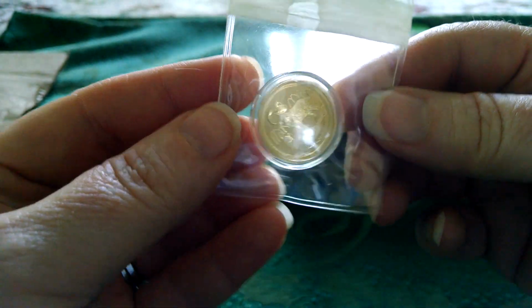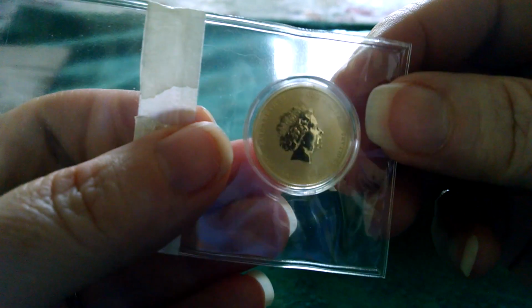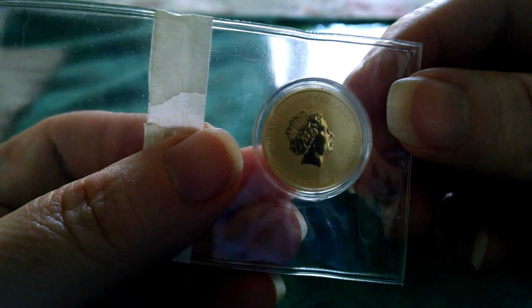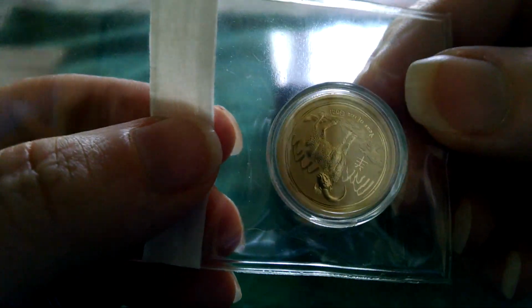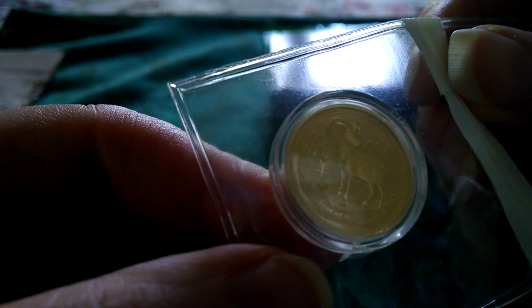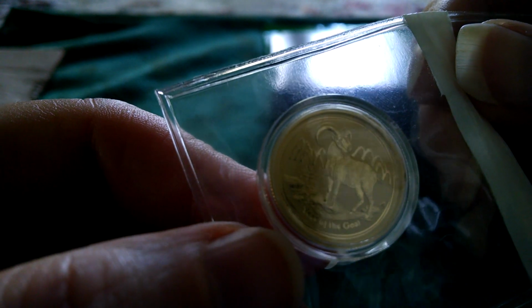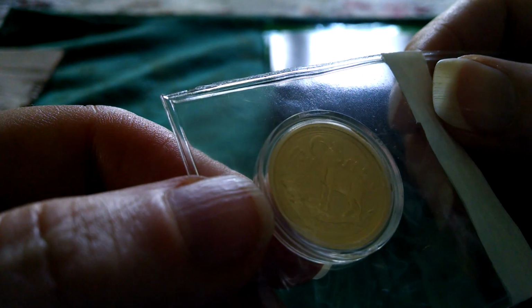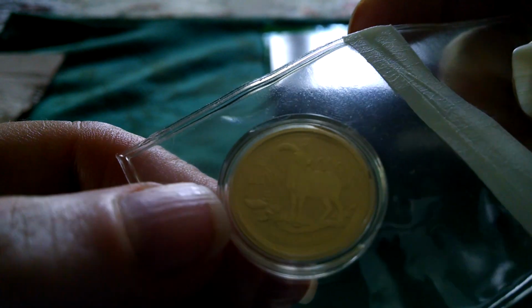And the first coin is a fractional Lunar. You can see Queenie here. There she is. Year of the Goat. So I could bring it in closer so you can see. And I was going to do this earlier in the week, but my camera was not focusing and I was very tired. I tried three or four times. I said, forget it. I'll wait until all my stuff comes in.